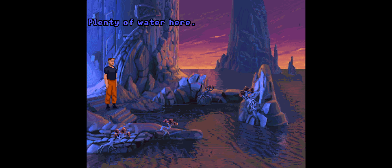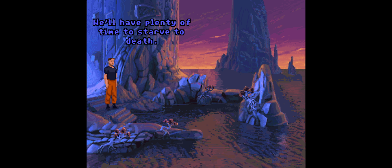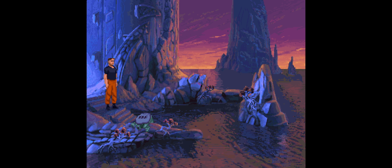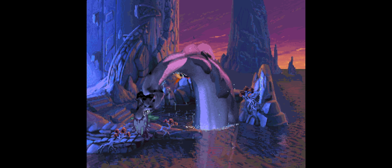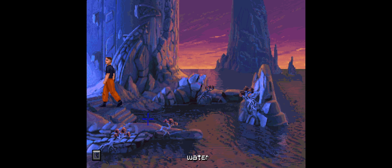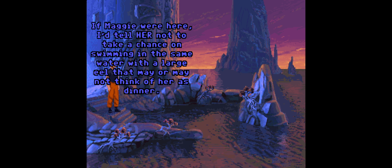Plenty of water here. If it's drinkable, then we won't die right away. We'll have plenty of time to starve to death. If Maggie were here, I'd tell her not to take a chance on swimming in the same water with a large eel that may or may not think of her as dinner. So maybe I'll take my own advice and stay on dry land.